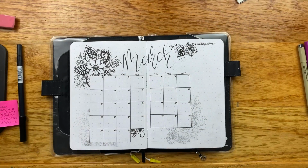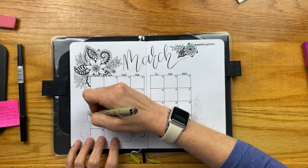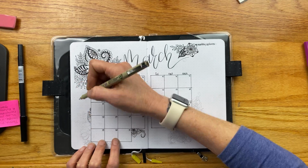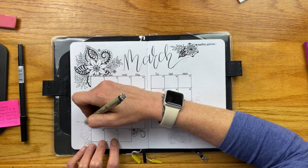Now here, I lost some footage. I don't know what happened, but I lettered the March in with my Tombow brush pen, my hard tip brush pen. So I apologize for missing that little section.